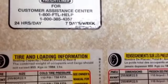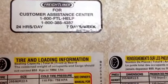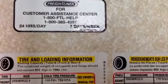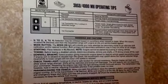Tire inflation information. 1-800-FTL-HELP. Those guys answer the phone 24/7. They're great if you have questions about the coach and the chassis. They can tell you anything on it. We got the transmission operating information there.